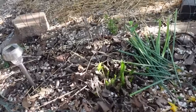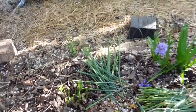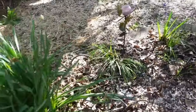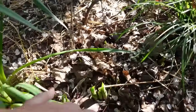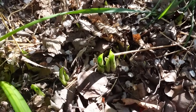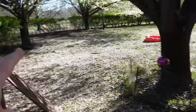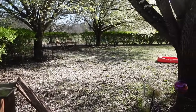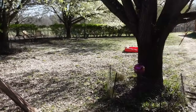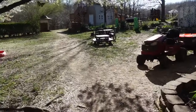But guys, look, my hostas are coming up. I really enjoy the hostas. They make it so pretty around here. And yeah, right here some more. Let's see, right in there. And then around these trees, I've got some coming up around this tree, and that tree there. I have a variety of hostas around each of those, and they're poking up out of the ground too. So that makes me happy.